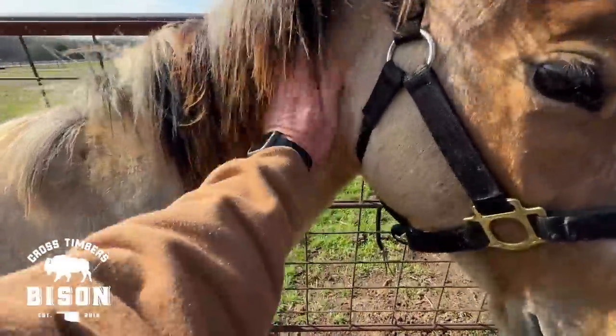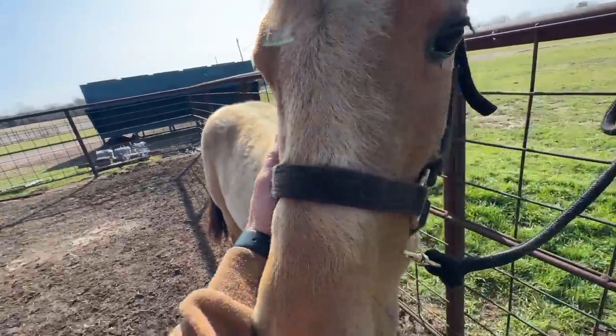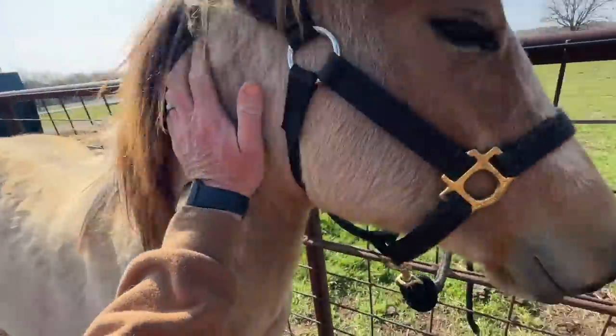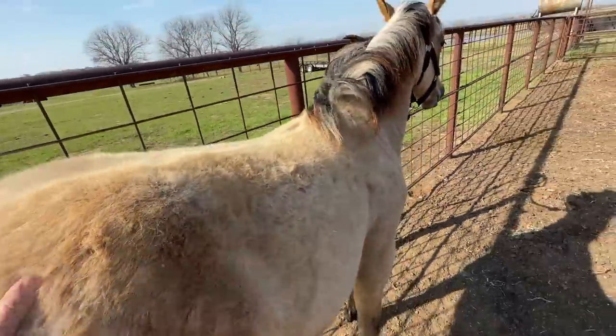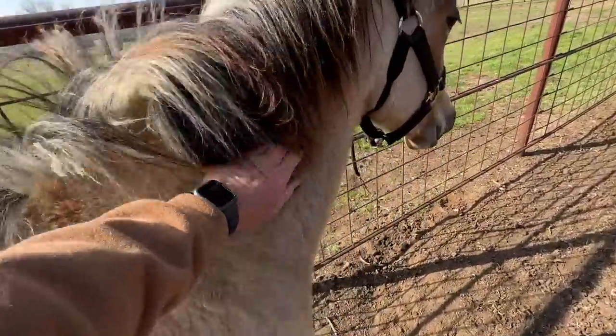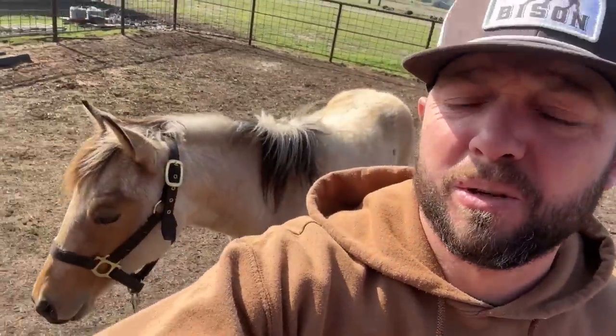Hey Cora, you looking pretty. Starting to lose some hair. Looking pretty, girl. What do you think? How are those chickens doing, Cora? Making lots of noise.